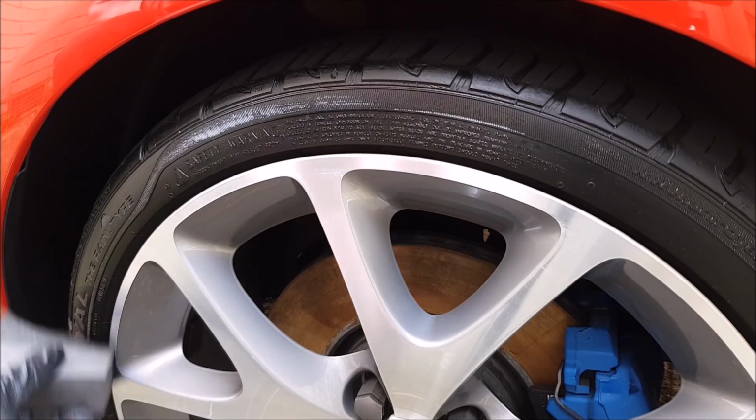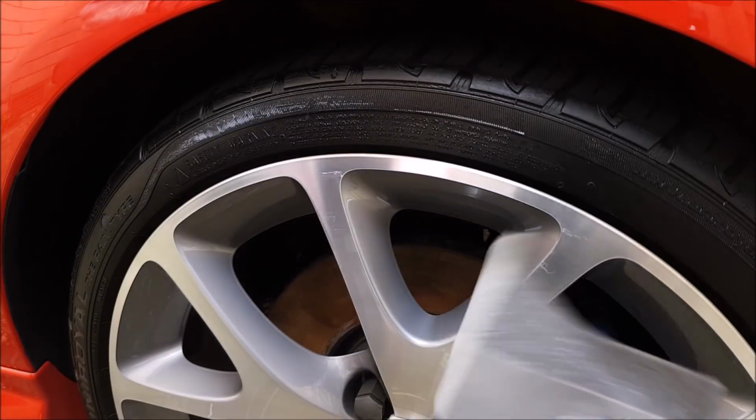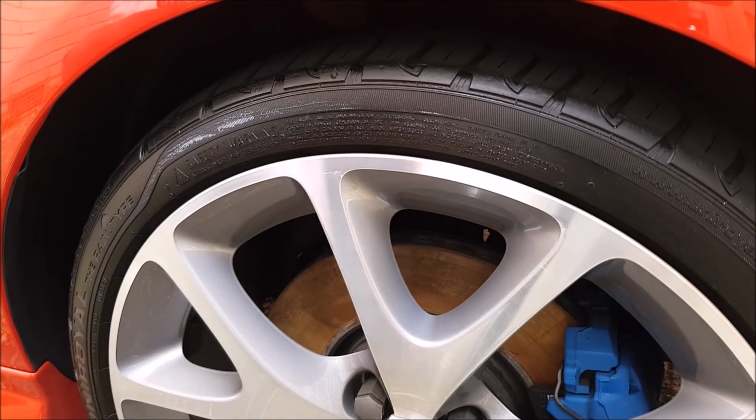So 2 coats. Make sure your tyres are absolutely spotlessly clean and dry until they're squeaking when you're using the Green Monster. Then you'll know that they're clean.